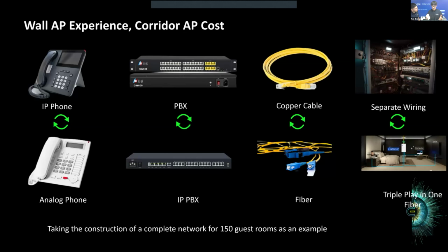And now, imagine you need to construct a complete network. Okay, I'm a big hotel owner. Yes, big hotel owner. You have to do the construction, right? Maybe it is like 150 guest rooms, including network, television, IPTV, and telephone systems. Three systems: network, IPTV, and telephone. Yes, and along with the wiring. Also, it's a big cost.